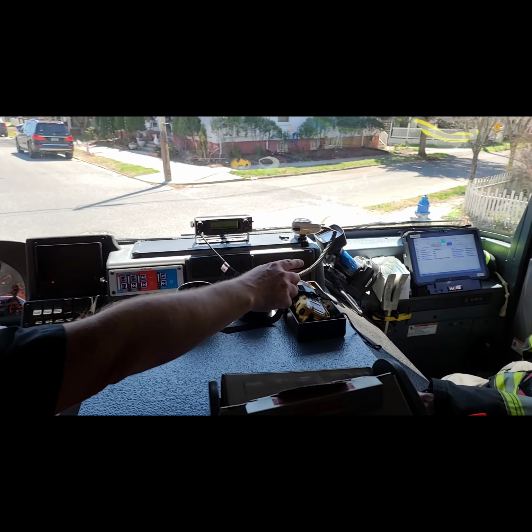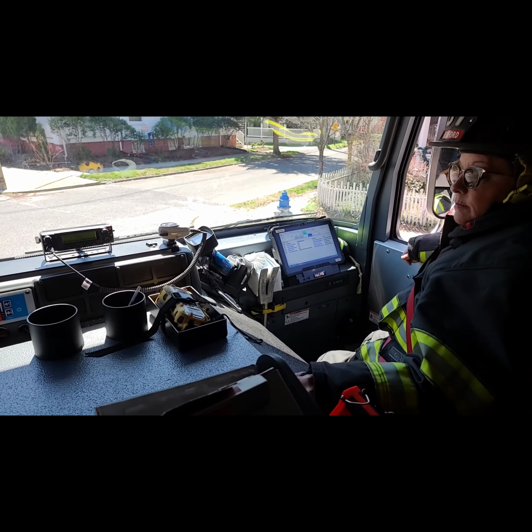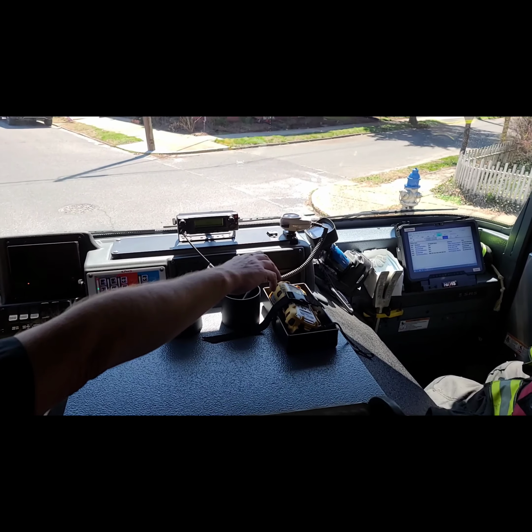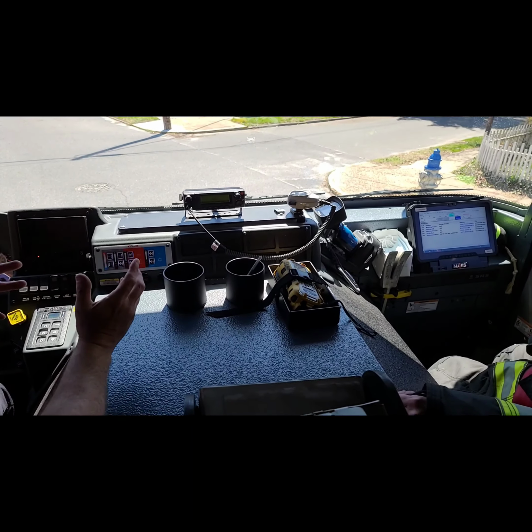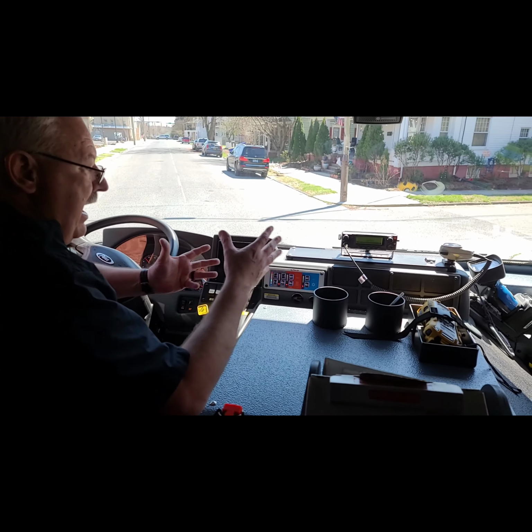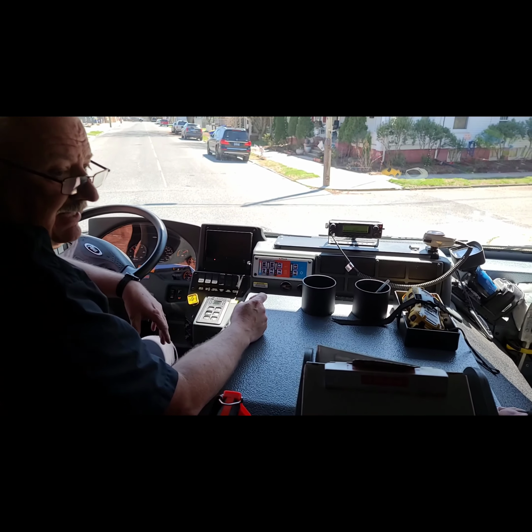Also we have our CAD computer, which gives us all the information we need, such as hazards and incidents and mapping. We also have a thermal imaging camera up there. Also we can see thick smoke and heat situations. We have a gas meter. We have all our maps, and pretty much we're ready to go.